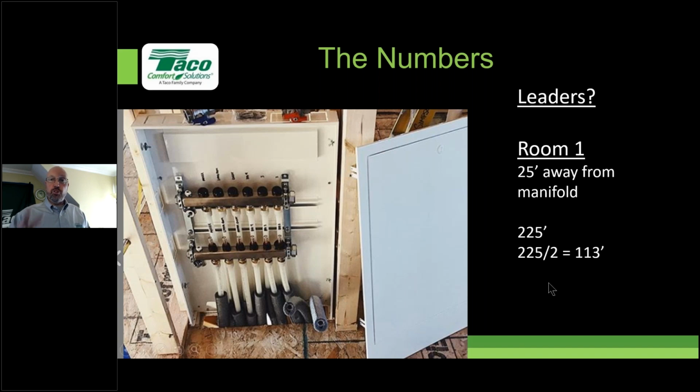So divide that by 2 to make it 2 loops in this space. So it's 113. Then add the 50 footers on there, so you end up with 2 163 footers. Yes, it seems very short for the space itself, or you might have one that's really long. That could be a challenge to deal with when it comes to flow and head calculations. So our example that I'm working with today, we're going to say we've got 2 163 foot loops going in that space.